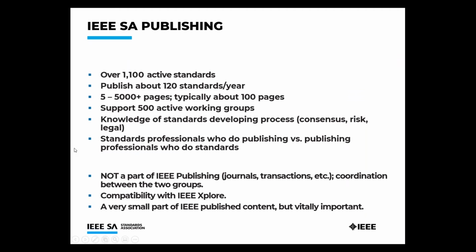First, a little background. The IEEE Standards Association publishes about 120 standards per year. They range anywhere from 5 to 5,000 pages, typically about 100 on average. And the PDFs are posted on IEEE's online platform, IEEE Explorer. IEEE also houses our in-house XML in a MarkLogic database.